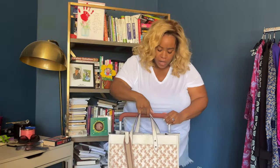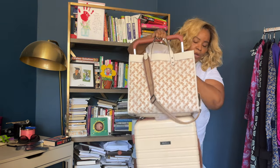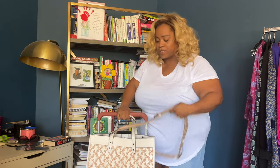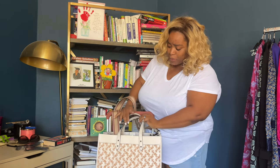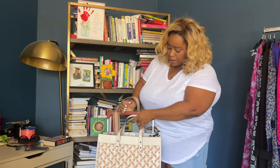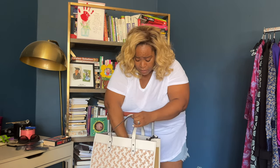But yeah, so let me put this here. This is where we're going. I hope that you can see the frame. If not, let me pick it up a little bit so you can see. This is where we're going. I'm gonna be totally completely honest with you. Cream bags, the color transfer, the rubber on the sides, because we're thrifters, we know what happens to that rubber over time. But I'm gonna enjoy this bag. I absolutely will have to pack differently.